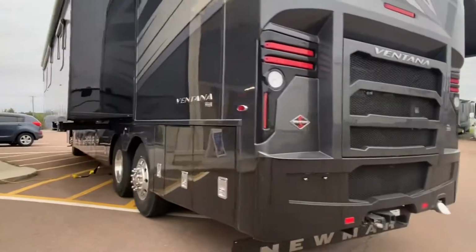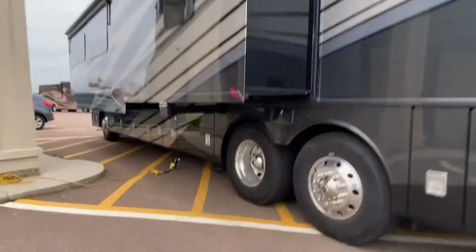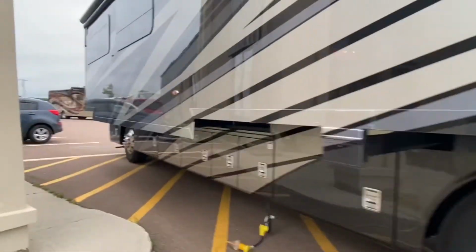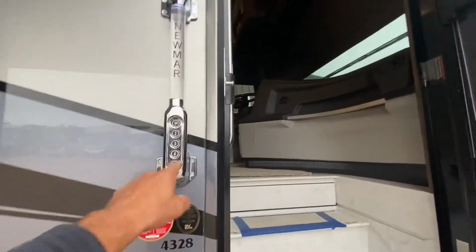Beautiful fiberglass cap here in the back. Look at that. Almost a full wall slide. Window awnings too. All right, the outside looks great. Let's go take a look inside. All right, folks, here we go. Walking into the Newmar.